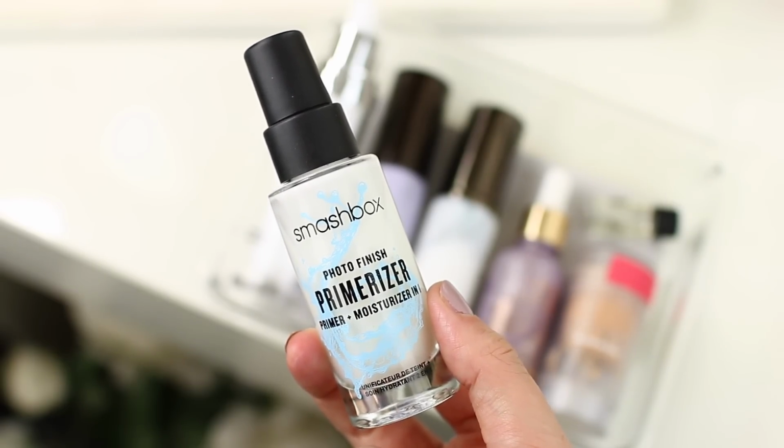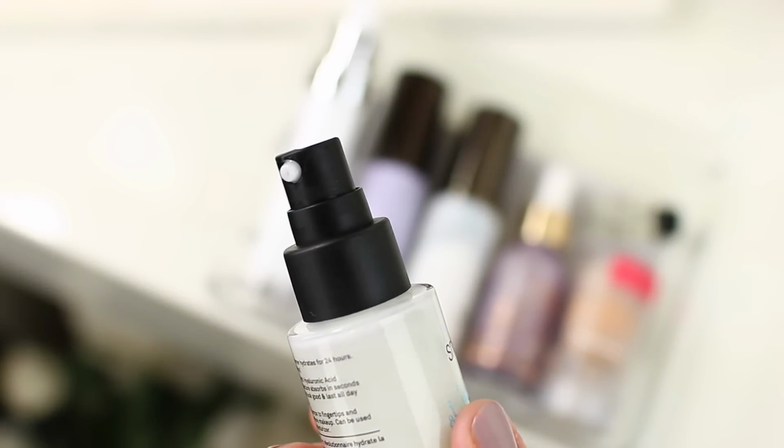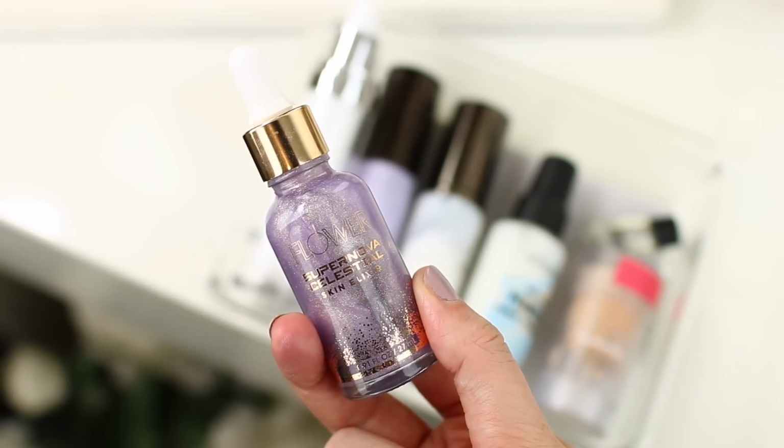because it is extra hydrating. It's just really beautiful and it makes your skin look healthy and hydrated and glowy, and I just can't get enough of it. The Flower Supernova Celestial Skin Elixir is somewhat new to my collection.